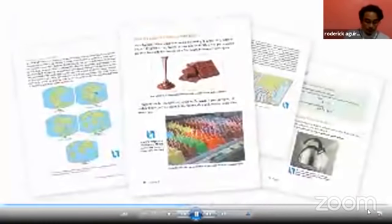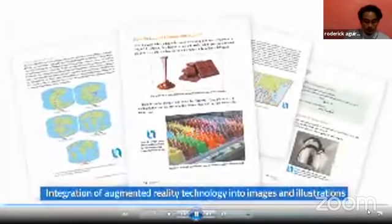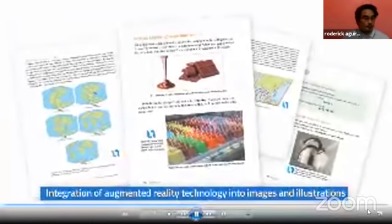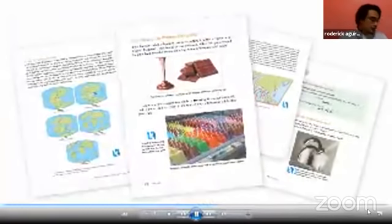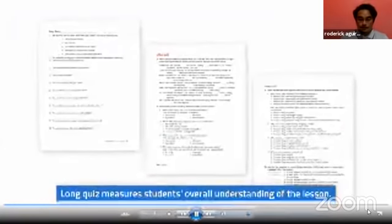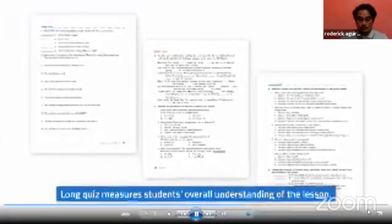Redefine your students' learning experience with the integration of augmented reality technology into images and illustrations available in Smart Class, making learning more interactive and exciting. At the end of each module, Long Quiz is also available to assess students' understanding of the lesson.